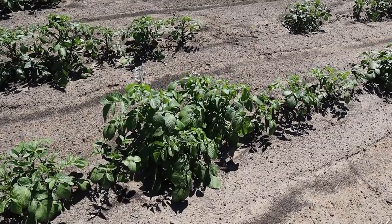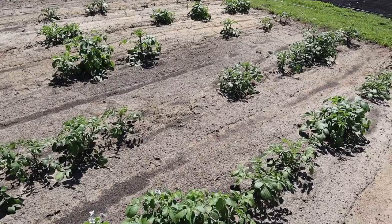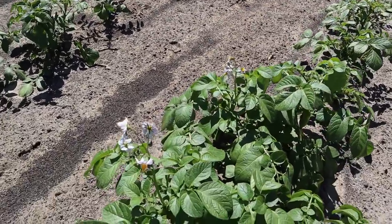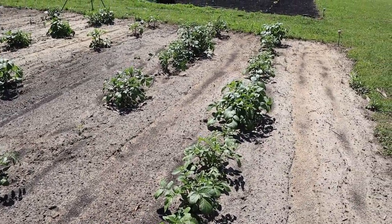Now, this row of Caribe here appears to be farther along than any of the other varieties we planted, which is kind of expected because this is a very early maturing variety. Already starting to see some flowers on those two plants. And there's another plant down there that has some flowers on it as well.